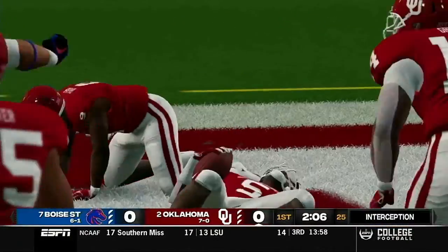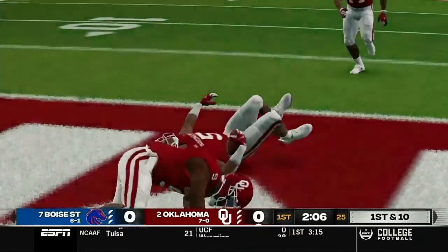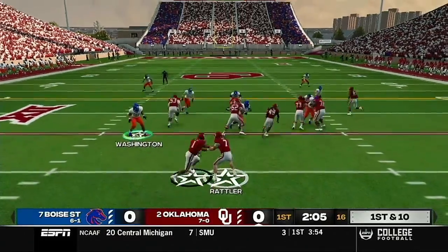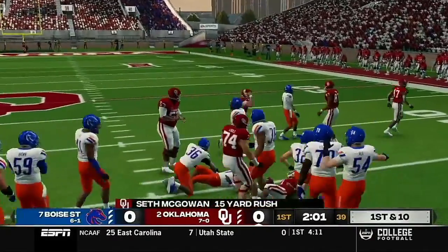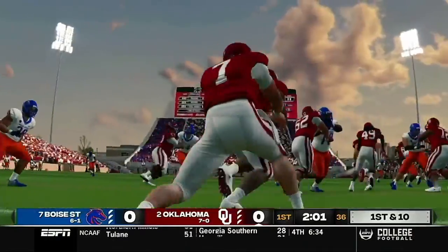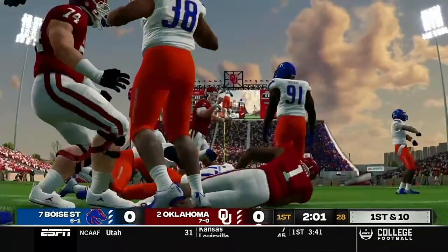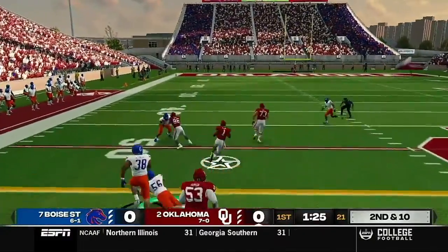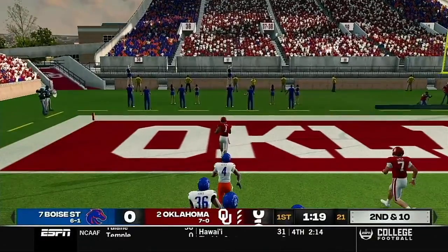To the end zone, interception. He's out to the 30. And they make the stop at the 35-yard line. Midfield. Inside the 30. To the 20. To the 10. He's all the way. Touchdown.